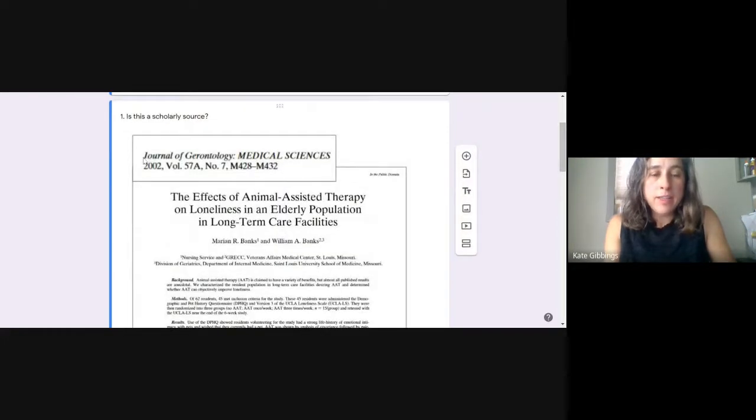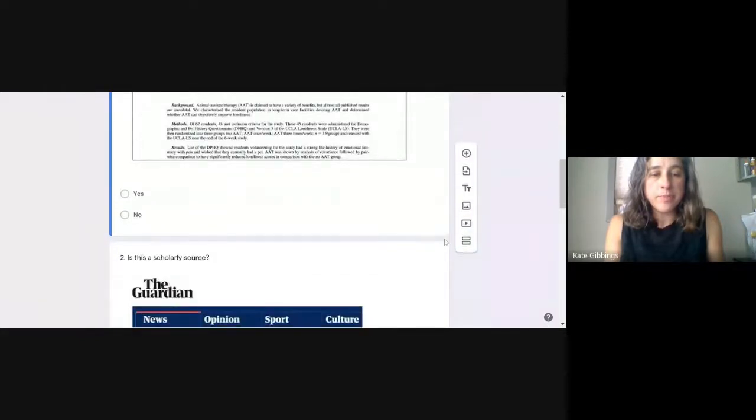But it does say Journal of Gerontology. So we can see that is a journal. Not every journal has the word journal in the title, but this one is easy to see that it is a journal. And even if you notice that there's volume and an issue, in this case it says volume 57A, number 7. You see something like that, it's a journal. So those are ways we know this is a scholarly source.